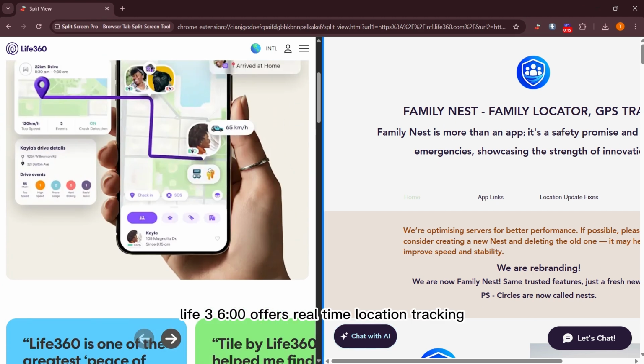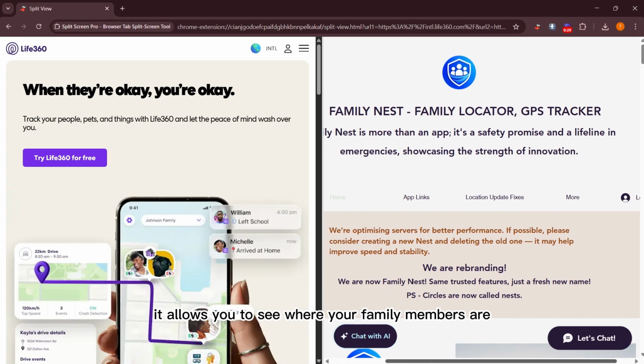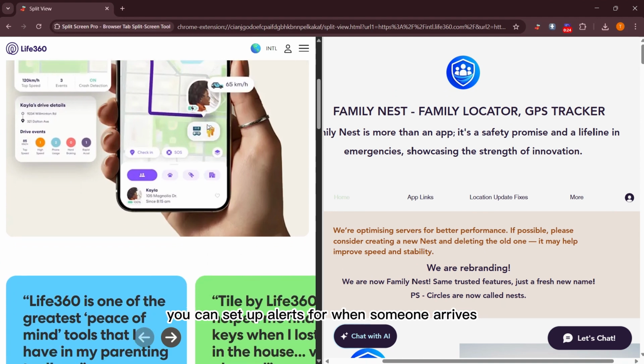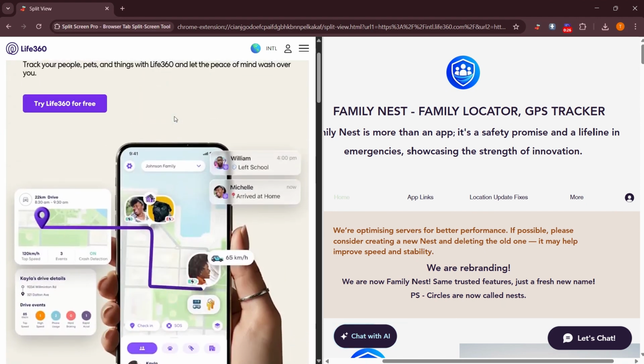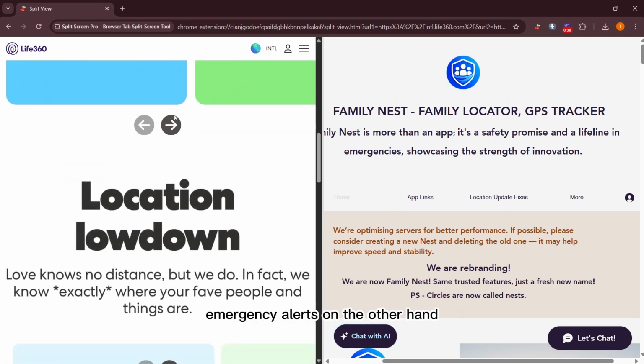Life360 offers real time location tracking. It allows you to see where your family members are at any time. You can set up alerts for when someone arrives or leaves a specific place. It also has features like driving reports and emergency alerts.